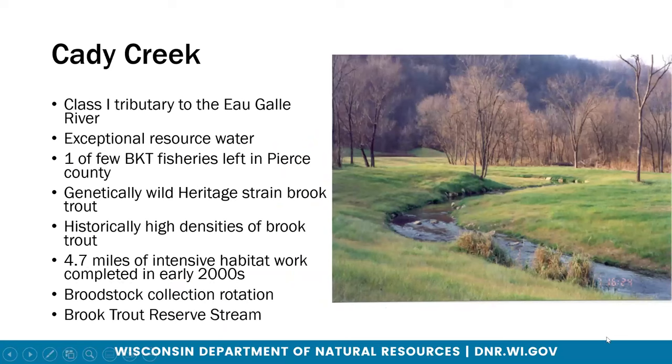So why is Kasey Creek so important, and why are these brook trout in Kasey Creek so important for us to maintain or conserve specifically? Kasey Creek is a class one tributary to the Yallaly River. The class one status just indicates that there is plenty of natural reproduction to sustain the fishery, and trout are present in densities to occupy available habitat. So they're kind of the best streams.